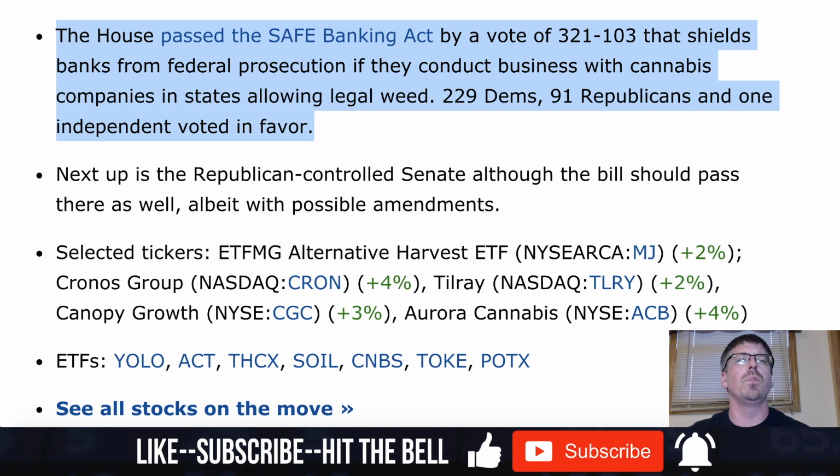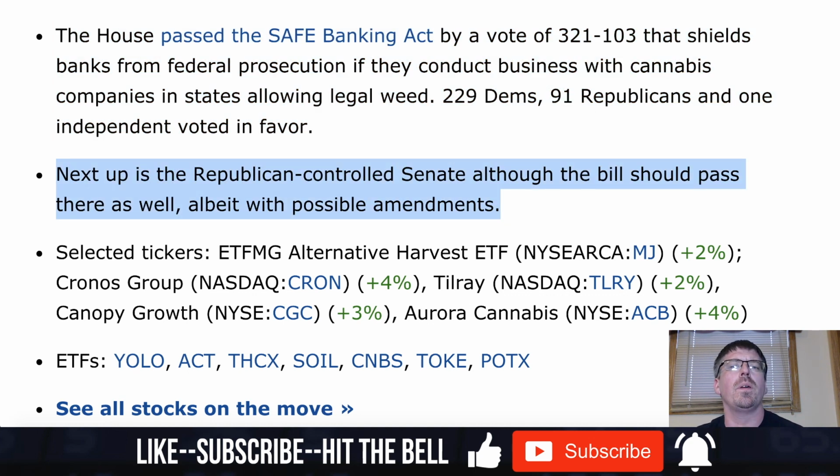Not a huge move, but just keep in mind that this is another step towards expansion here in the United States. And it does seem like every time one of these bills or acts comes up before Congress, they are pretty much getting voted in by a pretty wide margin. Like I said, 321 to 103. That's a very large margin. There's not much opposition. Next up is the Republican-controlled Senate, although the bill should pass there as well, albeit with possible amendments.